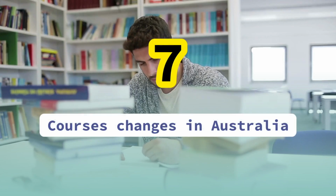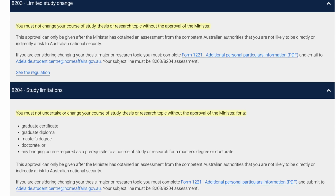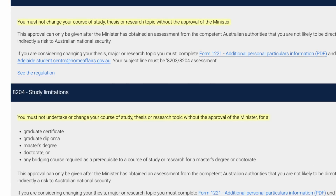Now moving on to the last update. The last update is in regards to changing your courses in Australia. Obviously it was big news when it came a few months back that from 1st of July students won't be able to change their courses unless they get approval from the Minister of Immigration. There will be certain types of courses that you won't be allowed to change without getting the Minister's approval, and the reason given behind it is security issues for Australia. Most of these courses that you can't change will be research based courses where you will be required to do some research work.